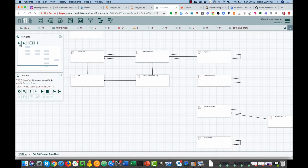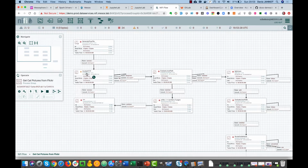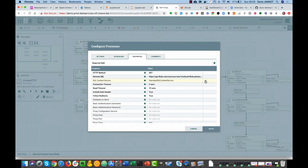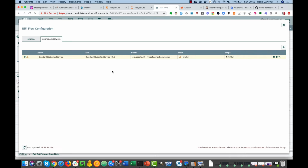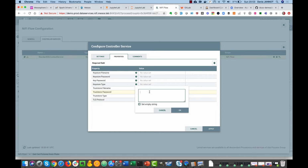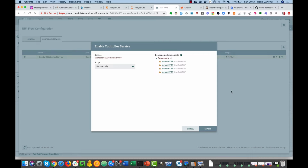We have the same workflow twice, one for cats, one for dogs. Here you see this warning because the password is not set. In this step, we get the pictures from the Flickr API, and we use an SSL context because it's a secure communication. So we just need to put the password here, and we can activate it.